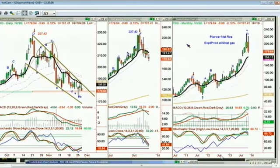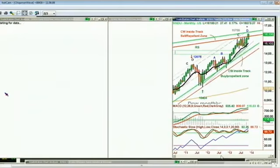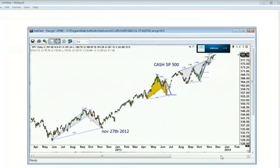Just watch those parameters. Let me give it to you again. Right now, if the Dow goes below 16,000, if it closes below 15,980, be careful. We've got a consolidation. If it breaks out above 16,240, it goes higher. I'm just going to say that if I'm not here the next few days of next week, you've got the parameters to watch for.